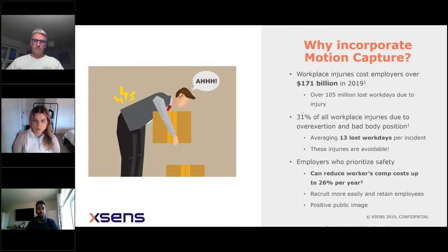So very briefly, you may be asking why to incorporate motion capture into what you're doing. These are just a few figures to think about. Workplace injuries are costing employers over $170 billion every year, with over 105 million lost work days every year. And 31% of those workplace injuries are due to overexertion and bad body position. And what that really translates to is that those injuries are avoidable. Some injuries you can't avoid, some accidents happen, but if these are happening from doing things the wrong way, that means these injuries are avoidable.